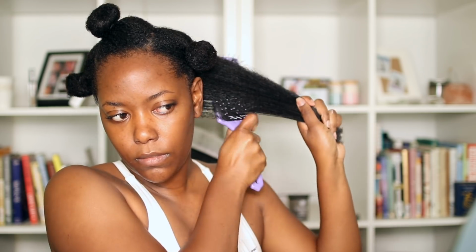It's thick. It's creamy. That's really all I have to say about that. It's thick, it's creamy, and it feels like a twisting butter. It feels thicker than most twisting butters, in my opinion. I've tried so many, so I can feel confident in saying that it does feel thicker than most twisting butters.